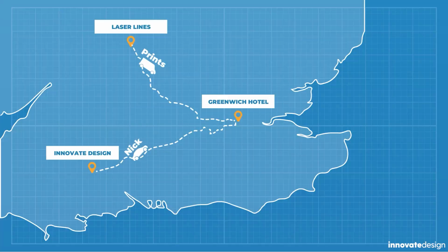I got to London about 5 o'clock in the morning and arrived at the hotel we should have been staying at just as the toothbrushes had been delivered from the print house. So when Nick turned up, he went to check into his room for a shower, and I went to join Isaac and the rest of the team in the hotel room to build the brush prototypes.